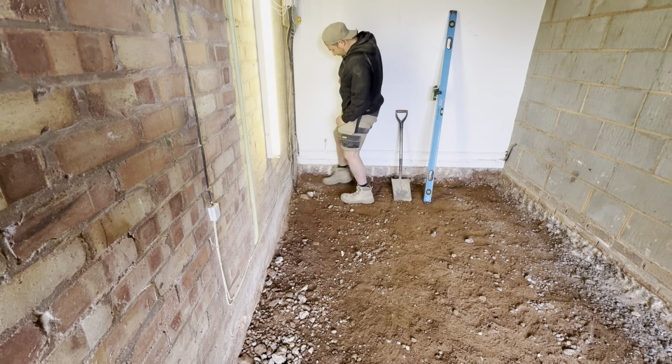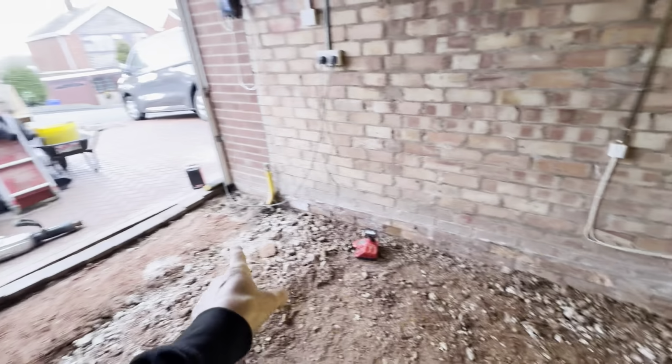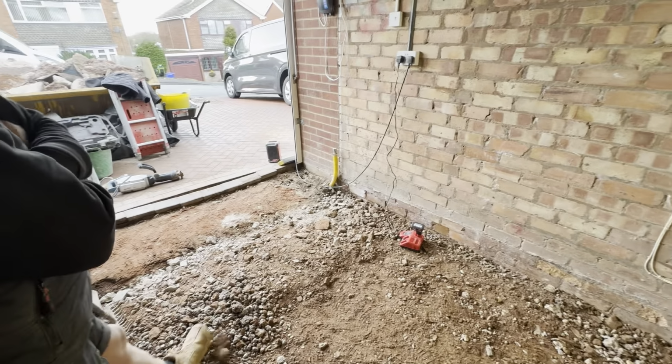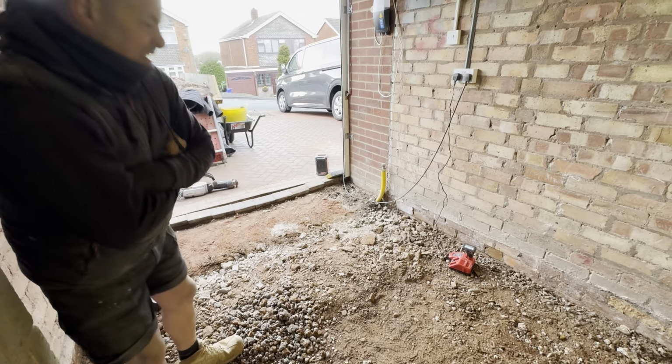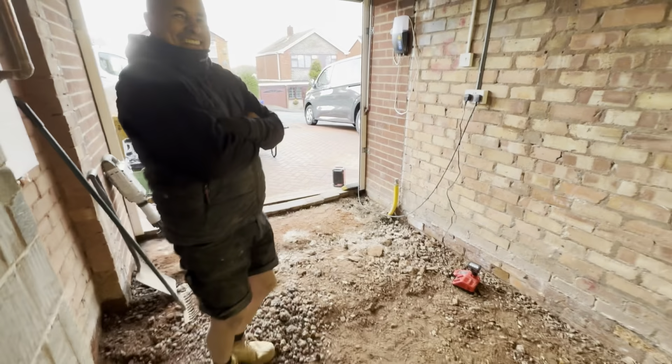Cheers. So set the laser up from there now on the level, and then we'll dip it over here. And I reckon we're going to have to make up this end by, I don't know, 100 mil. What do you reckon, Matt? 120 mil or so, 130 mil?